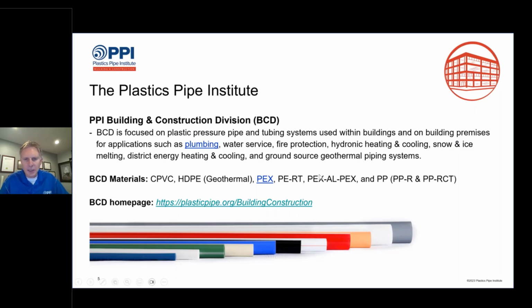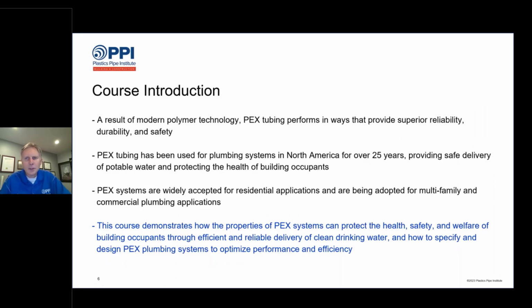And this image at the bottom is kind of a family picture of the different piping materials that we represent within this division. So a bit of a course introduction. Let's start out with this and say that as a result of modern polymer technology, PEX tubing performs in ways that provide superior reliability, durability, and safety.